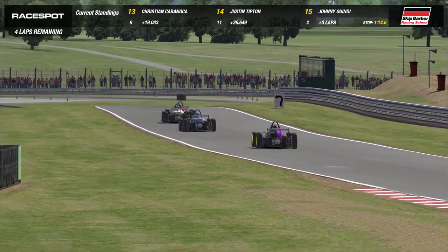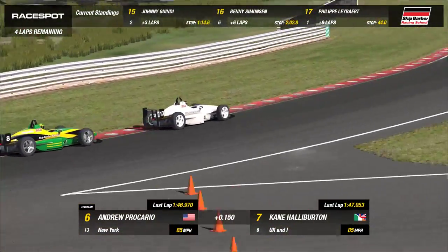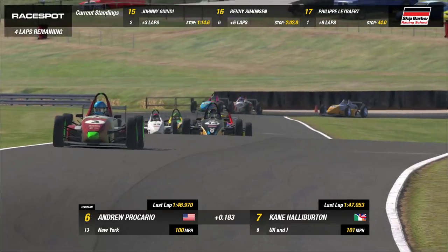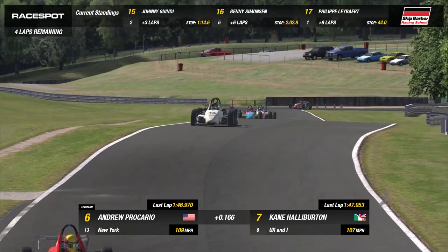Just up ahead of them, the 13 of Vicario still fighting with the 8 of Kane Halliburton. And really, Alvin, those two got hooked up early and sort of worked themselves through that train. And ever since, they have done a good job of separating themselves from that pack.